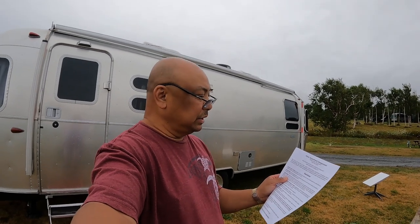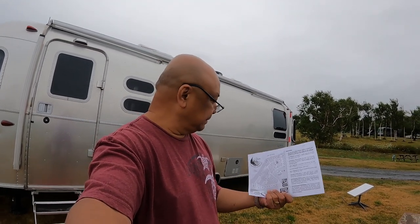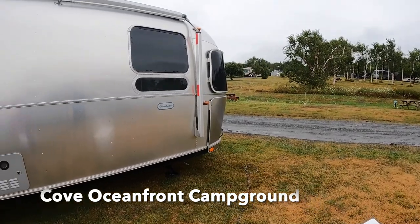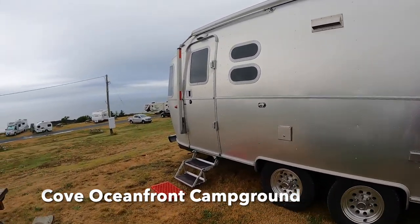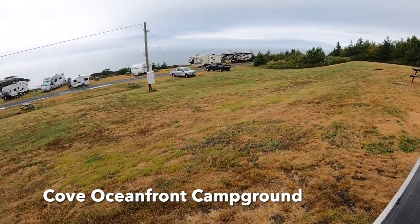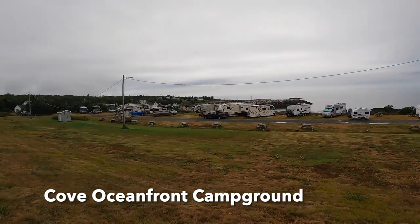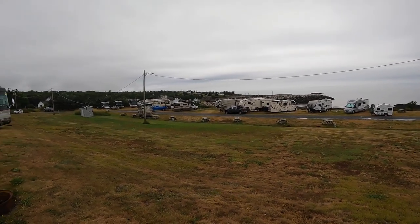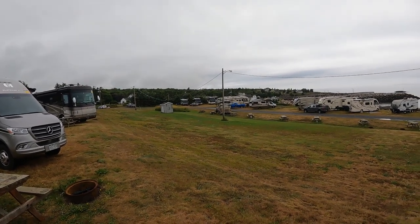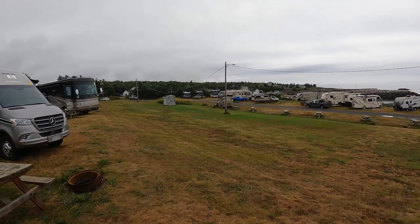I'm Ariel and we are here at Cove Oceanfront Campground in Parker's Cove, Nova Scotia. Copy of the map. The owner, host, she did help me park. It took three times for me to actually back into this site. And we are over a hill up here. Some of us is down there. Less over there is not even leveled. You can see the pitch from here. Not really happy about that.